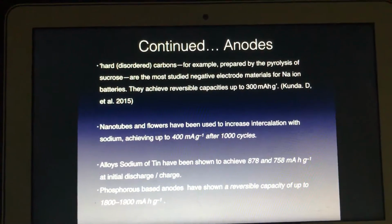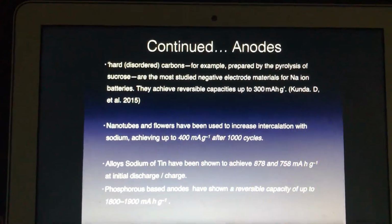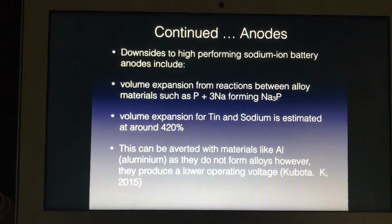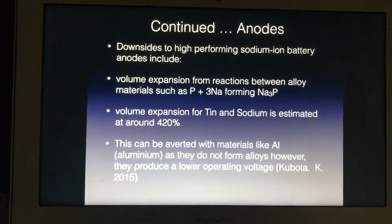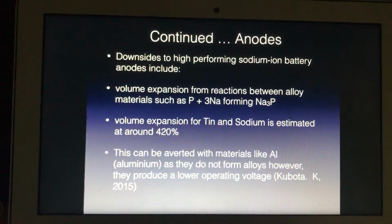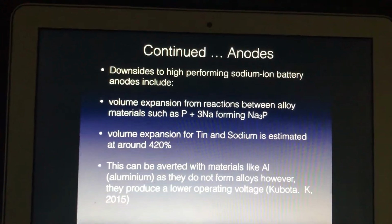So I guess the question is, why are we not using these materials currently? And the answer is basically there's a few downsides, and one of the main ones is volume expansion. So when you're using things like phosphorus and you're having these reactions going on inside the cell, they basically form other compounds.